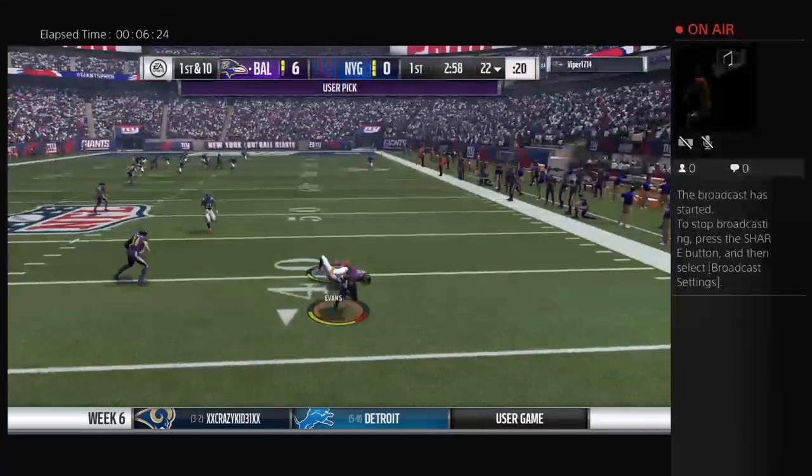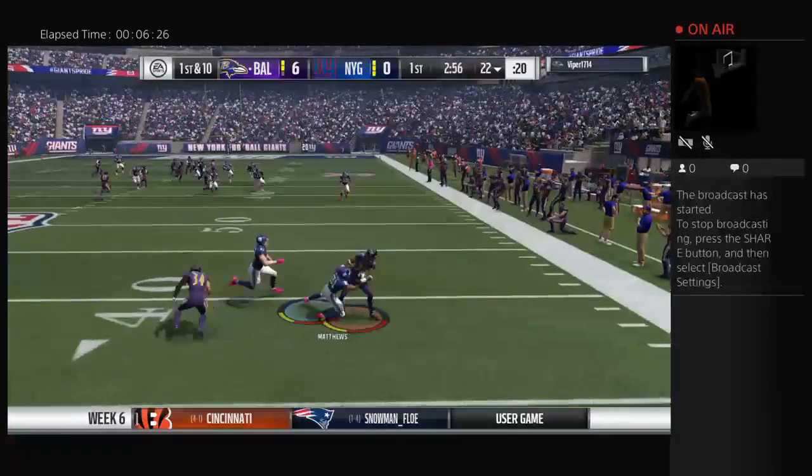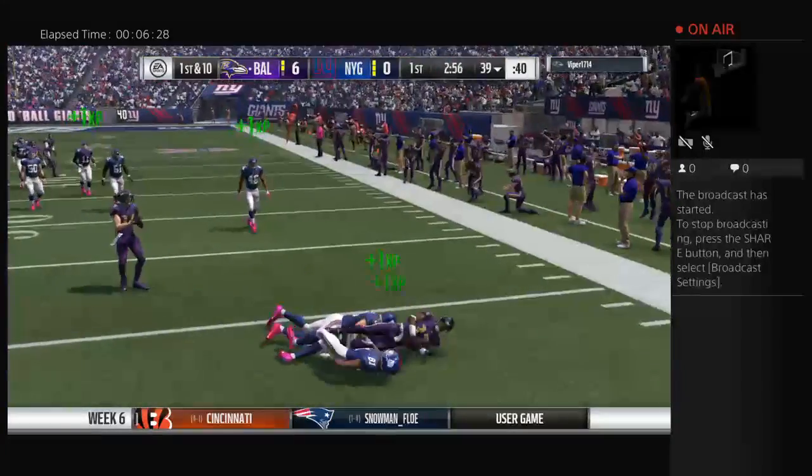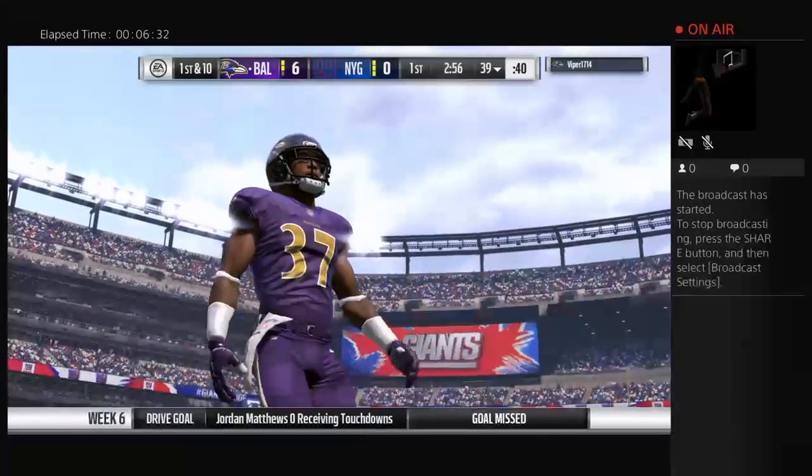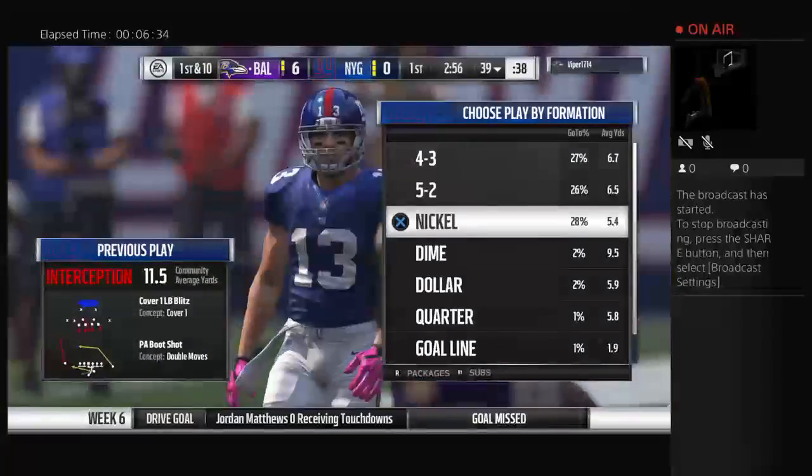A fight for the football, and it's intercepted. Picked off by Sam Shields. And his guys are going to take over at the 39-yard line. And now Baltimore gets set to take the field.